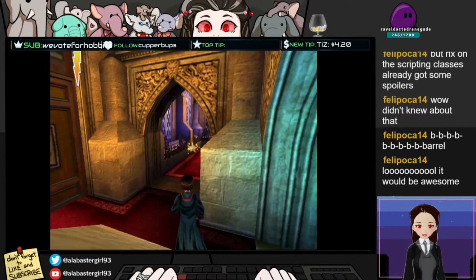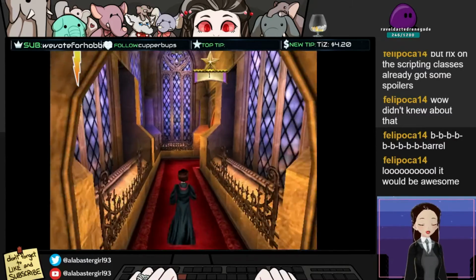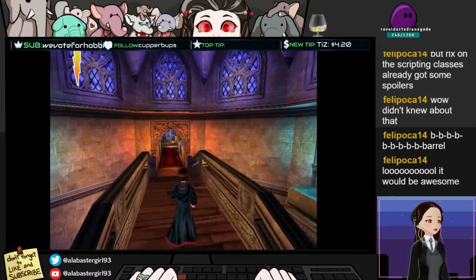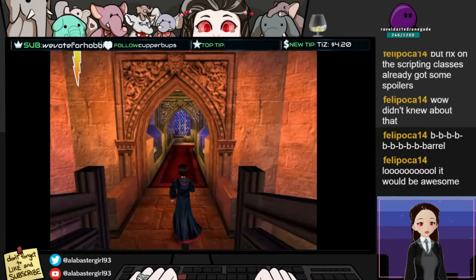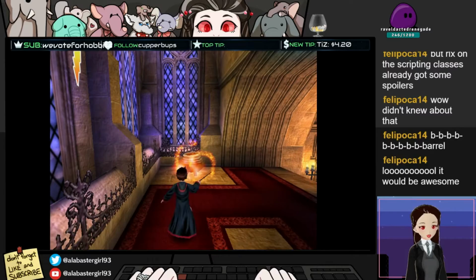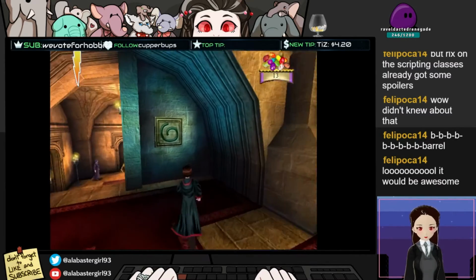I can't go that way yet. And these challenge stars are what we get to be able to complete each challenge. We have this for every single spell that we learn. So that put us up on the level. Cool beans.